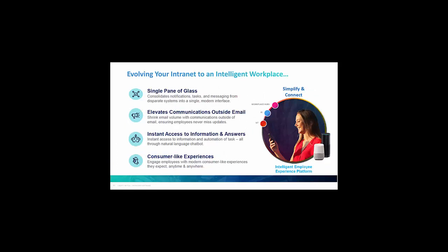So to summarize the key points, number one is that single pane of glass. And having that single pane of glass separate from your systems of record, right? So that you can replace those really great engines under the covers, but completely control that experience for your employees and have it aggregated into one place. Elevating that communication outside of email, getting that channel so that your communications are not being lost. Focusing on instant access to information and answers for your employee.